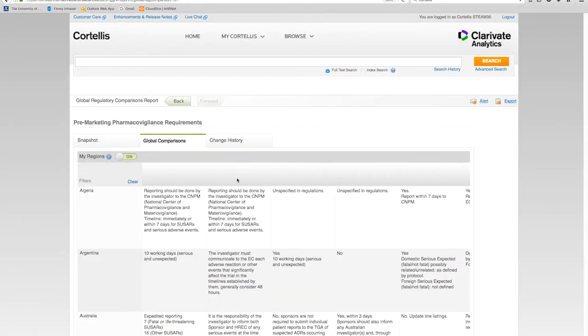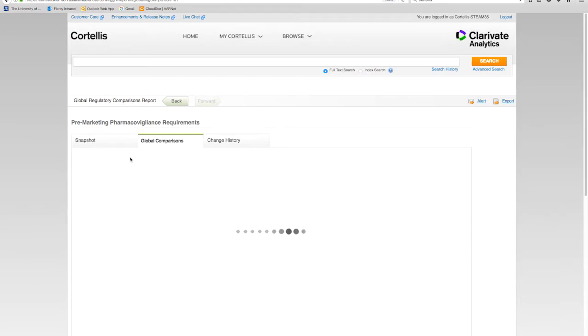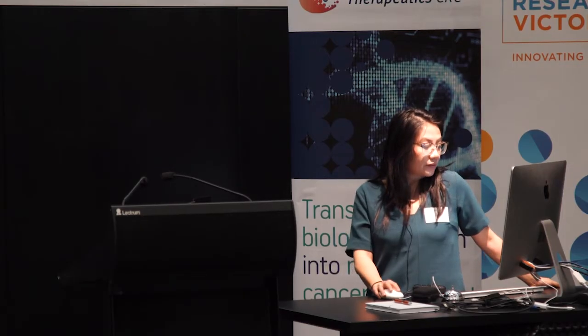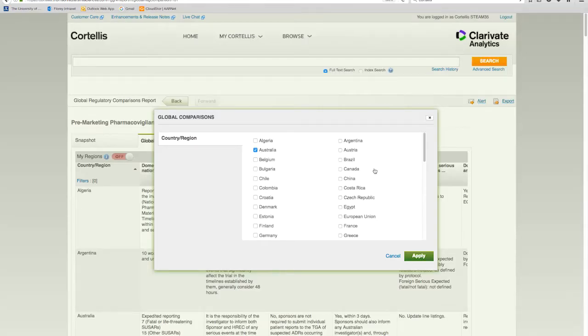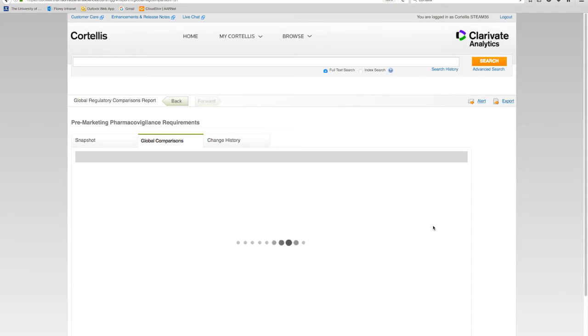So we can come straight here. I am going to turn off the regions filter, and I'm going to just select a few countries. So let's say we'll have a look at Australia, maybe China. We could say Hong Kong, and then maybe we'll include the US, the United Kingdom, and we could even look at the EU if you're interested in that area. And that will just mean that we can focus our attention on the requirements in those specific countries.